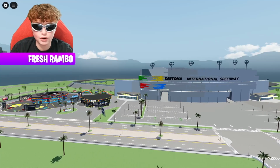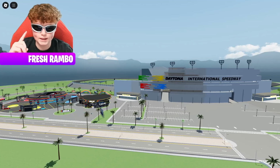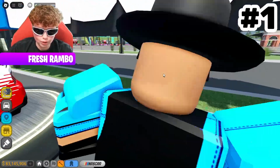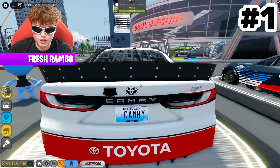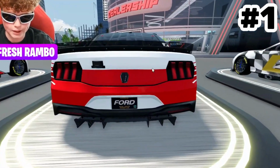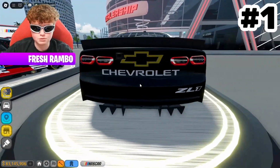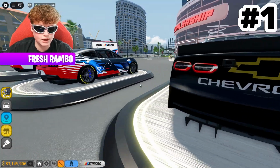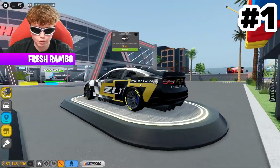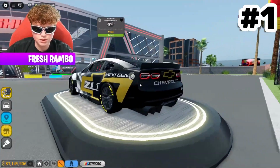So I've managed to find 10 secrets, and the first one is, out of all three of these NASCARs right here, the Toyota, the Mustang, and the Chevy, only the Mustang and the Toyota actually have real license plates. So this one is a Kentucky one that says Camry, and this one is a Michigan one, I believe, that says Ford. But this one is just missing a license plate. It's really interesting how it just somehow depends which ones have license plates and which ones don't. I don't know why it really matters that much, but why does this one not have a license plate?